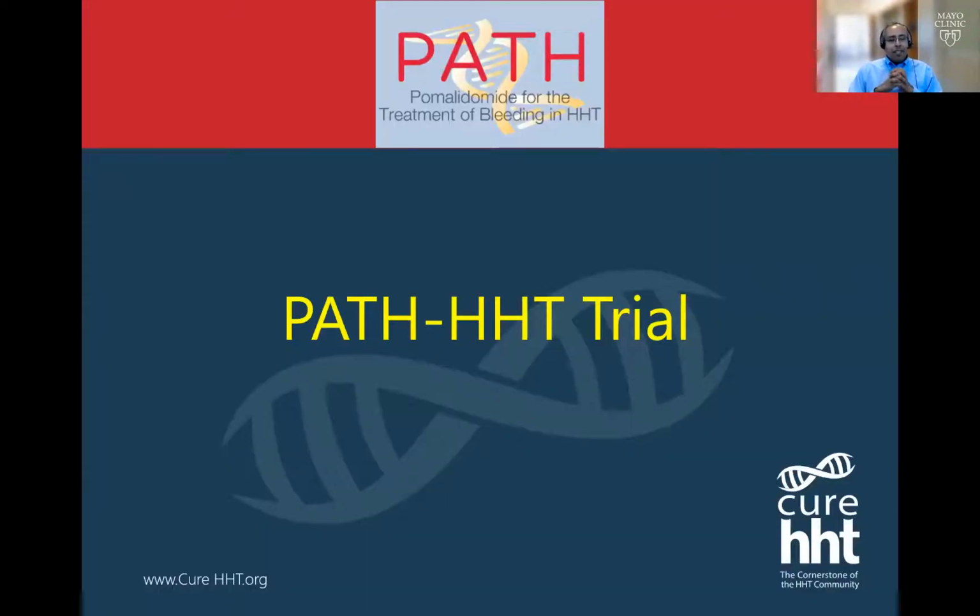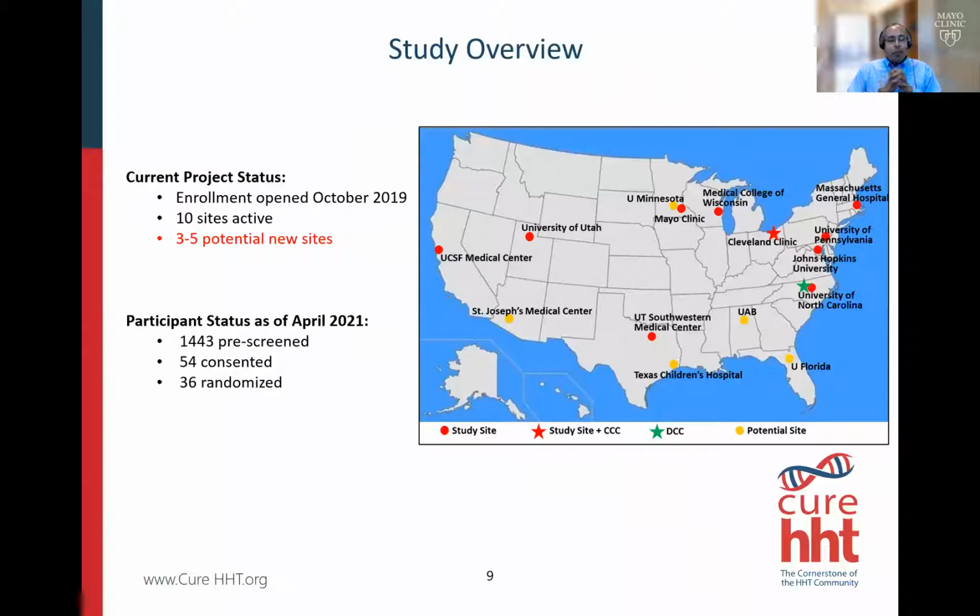So shifting gears, and this is really, really exciting. I'm very happy to start talking about this trial. This has really been close to my heart. This is the first large randomized oral drug trial in HHT. And I can't emphasize how important this is for our community. So I just want to give a brief overview before handing it over to Dr. McCrae.